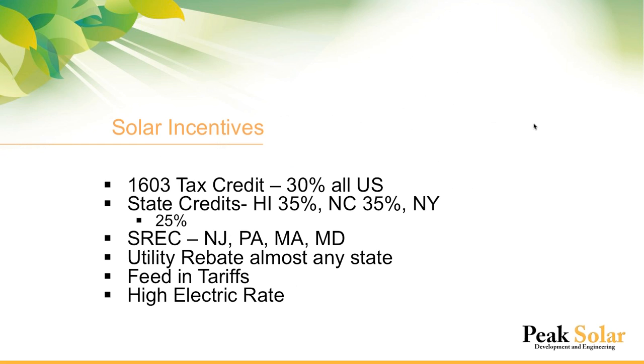The next incentive is the utility rebate. The utility rebate happens in almost every state, but they go extremely quickly. For example, FPL down in Florida, the rebate usually goes in 3 minutes. So it's one of those things that you can't count on in certain areas. Now, if you're in Southern California Edison, there is still a rebate, 22 cents per watt, still available.